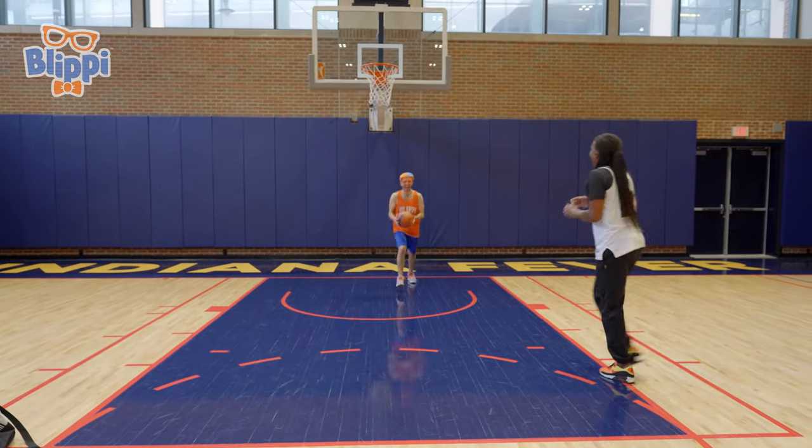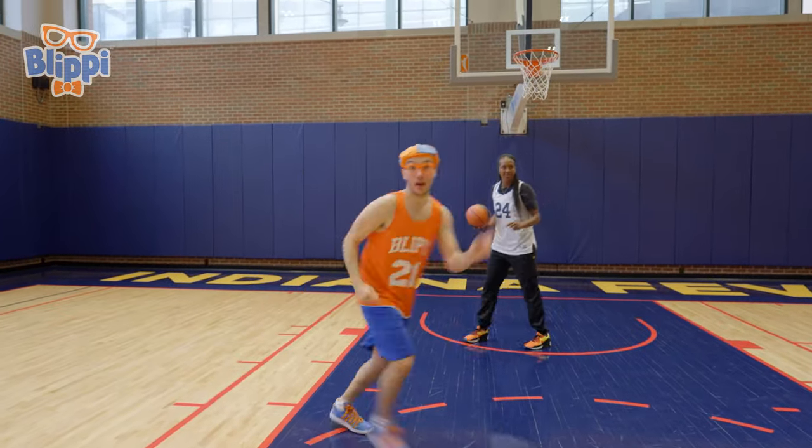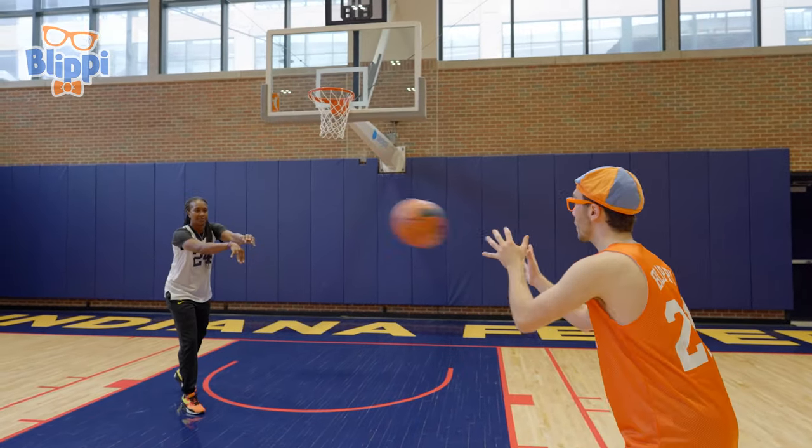Whoa, swish! Okay, and now it's my turn. Okay, here, you want to go on the same side? Yeah, I'm going to go on the same side over on the right. All right, you ready? Chest pass into a jump shot. Okay, here we go.